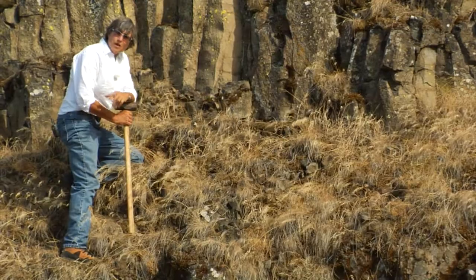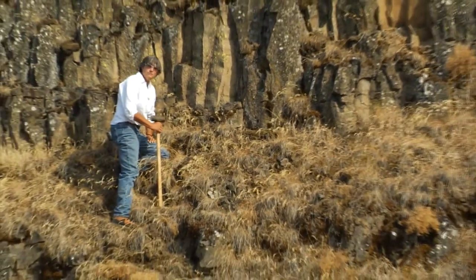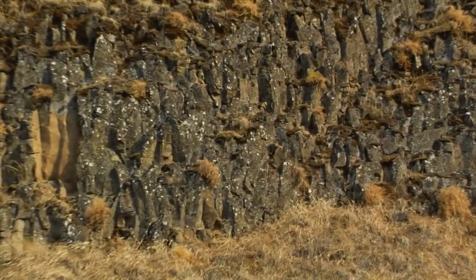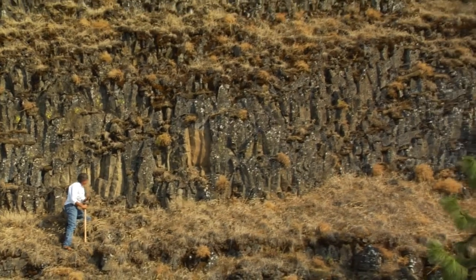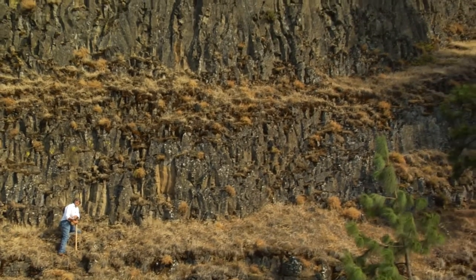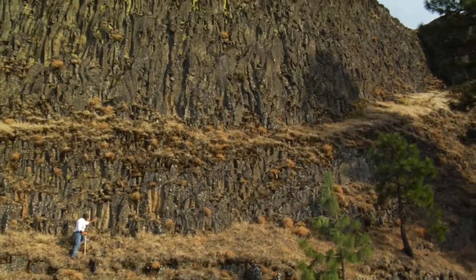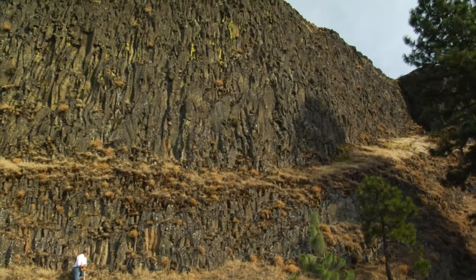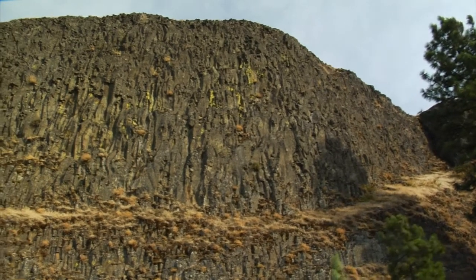The Pomona Flow is part of the Saddle Mountains basalts. It's 12 million years old. It has thin, what are called hackly joints, that distinguish it from many other Columbia River basalt units. And that's important because the Pomona Flow is the longest basalt flow known on the planet, with one possible exception in India.